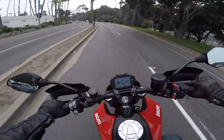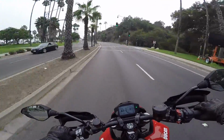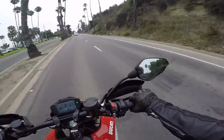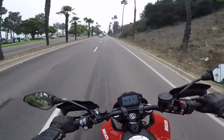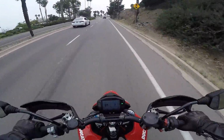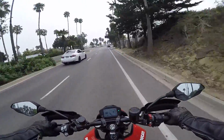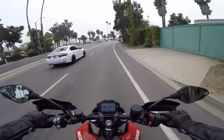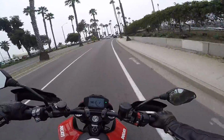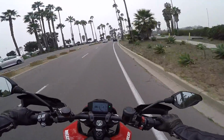Right after I say that, man, it's crazy how high up I am on this bike. And it is nice because if you're on bumpy roads, it just soaks up everything. The Öhlins is so nice. It's set up to take ramps and go off jumps, so it handles everything really well. It's nice on bumpier roads or roads that aren't paved that well.